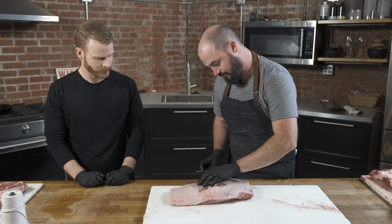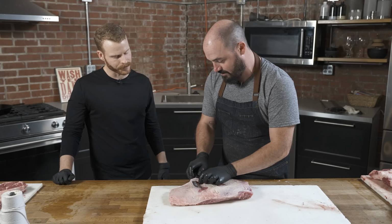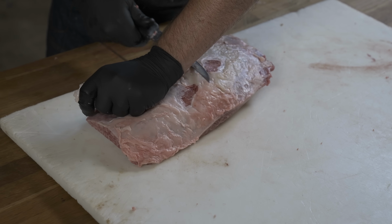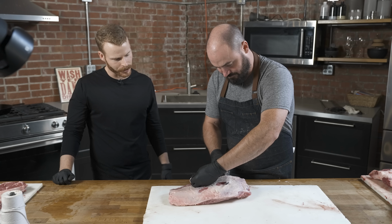This whole top half is silver skin, and you can see my knife angling up. So as we're cutting silver skin, we should angle our knife towards it because it's that chewy and tough. You can't really even slice through it.